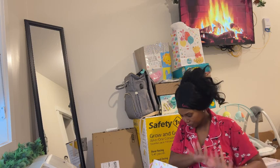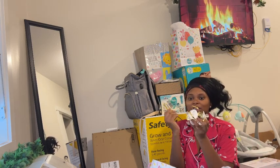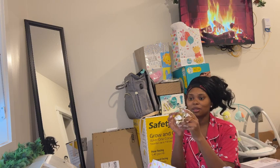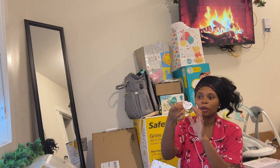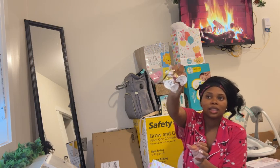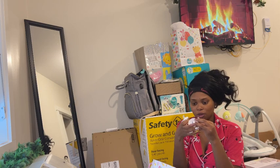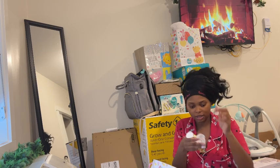So this is good. And then I got these pacifiers. This is so cute. They're so little. I'm gonna get more pacifiers though, but I really love the gray. That's all. It's like 1, 2, 3, 4, 5, 6 of them.